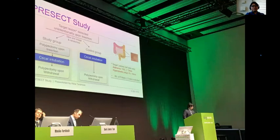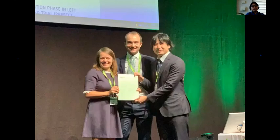So try your daily practice, and this is what I showed last year at the UEGW. This is my junior, and we got the prize. And this is published in GIE this April. So please look at the paper.